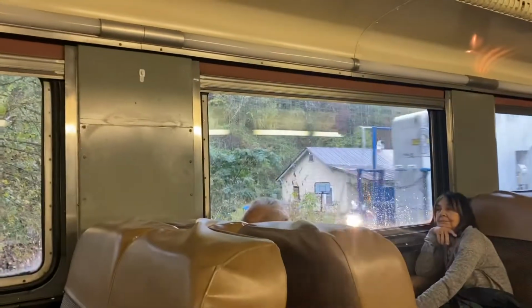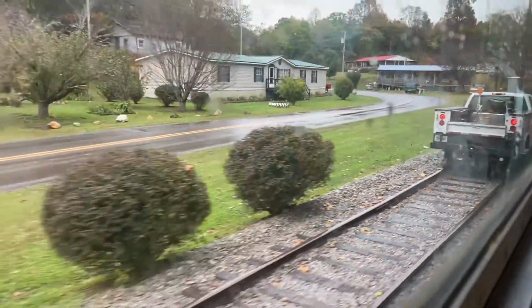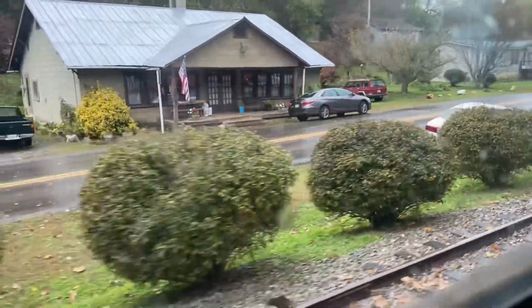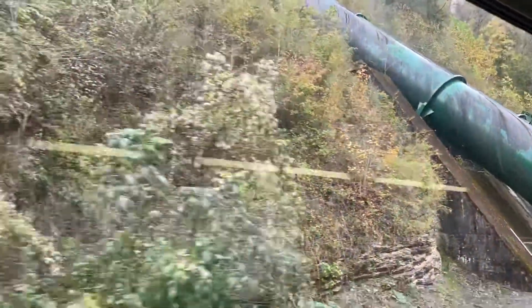Once we reached the end of the line, the locomotives were uncoupled and brought to the other end of the train for the return trip. We also switched our seats from one side of the car to the other so we could enjoy the views from the other side. On the return trip, our tour narrator brought out the old banjo to provide some entertainment.